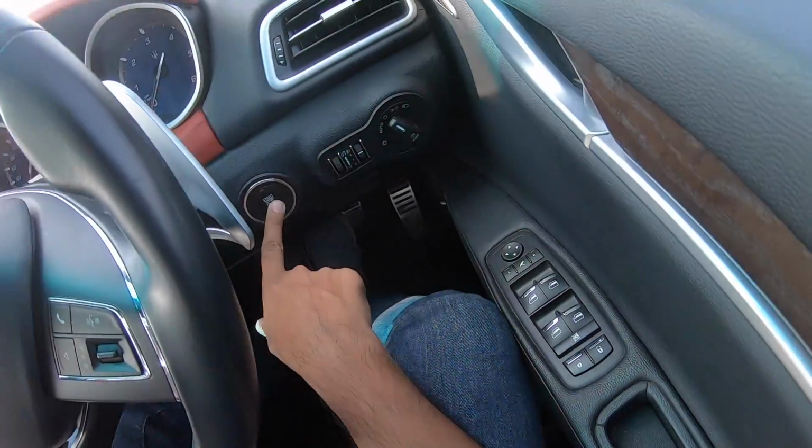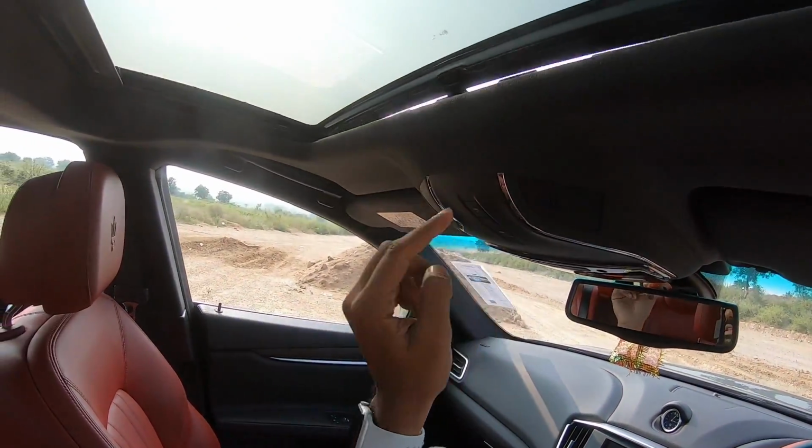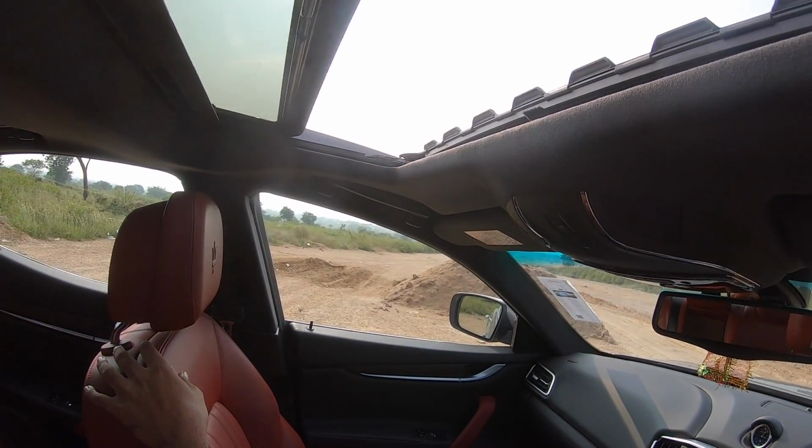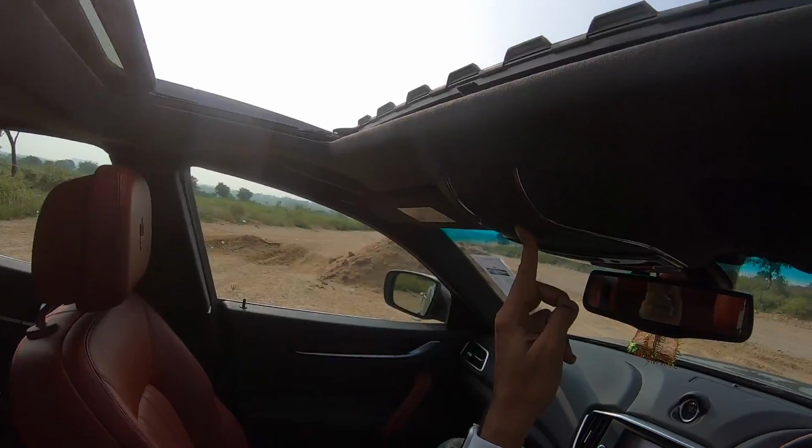I think let's turn on the vehicle. So there, the car rolls to life. It's a diesel at the end of the day. There, we open the sunroof. The sunroof isn't that big somehow, and the sun is very bright today, which is kind of disappointing for me.